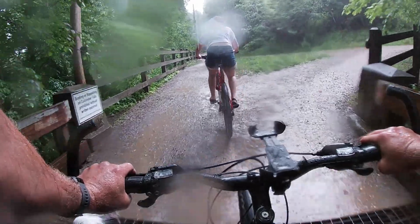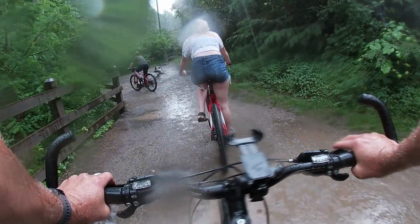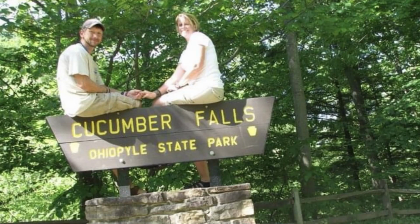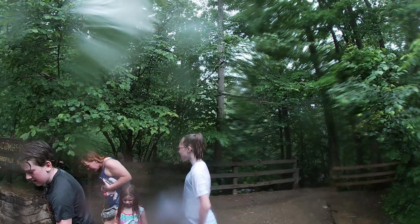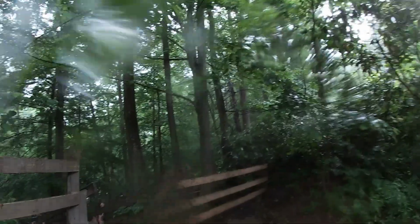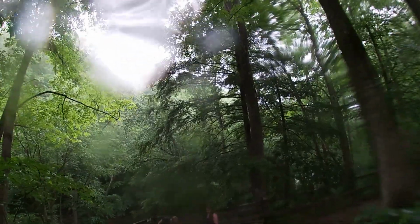As we're wrapping up our mountain bike trail for the day, we're heading to a very special location that Heidi and I have visited many times. Oh, Cucumber Falls. Hey, it's going to rain. From here at the Cucumber Falls entrance, you can check out the falls, or you can walk on down to the river. The river is a better place to go swim, but you can hang out down here at the falls. It's not the best for swimming, but it's kind of cool to get in behind the waterfalls, as Heidi has done many times.